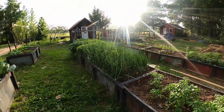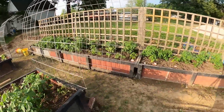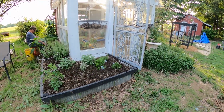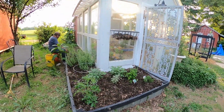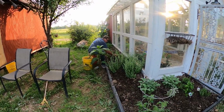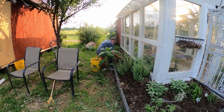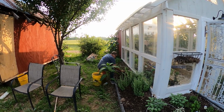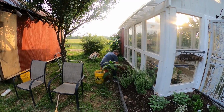And Steve is over there cleaning out my herb bed. Well, Steve has got all of this weeded. Well, he's still working on it. And right there beside him is my little poke plant, my little poke salad. And there's some more poke salad growing down there beside the end of the greenhouse, really tall.